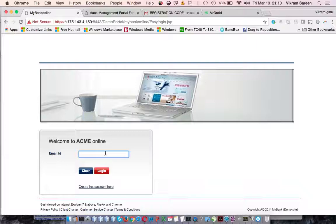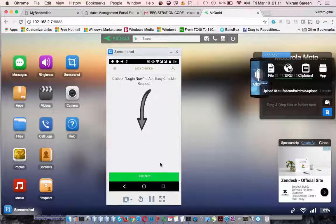Now over here I am going to input my email ID. I have not checked in till now, so nothing will happen. That means you are not giving any of your credentials, you're not putting your password or OTP or anything like that over here. And why? Because of the simple reason that you don't trust this machine, right? So all you're doing is just putting your credential, and you will be using your phone as a device for checking in. So let me go back over here and say login.